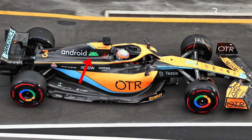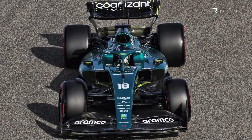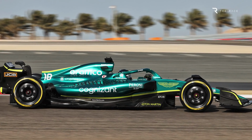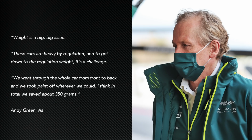McLaren has also changed its livery since pre-season, with its airbox now less orange than it was originally. Aston Martin also removed around 350 grams of paint ahead of the season-opening Bahrain Grand Prix, most obviously from the sidepod. That saving of 350 grams doesn't sound like much, but when hundredths of a second count, it's worth having, even if it's only a short-term measure while components elsewhere on the car are being modified to reduce weight.